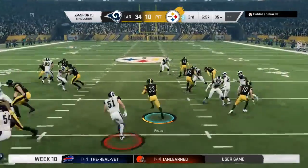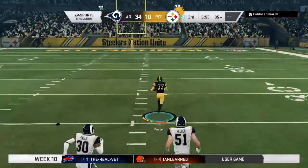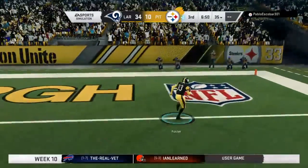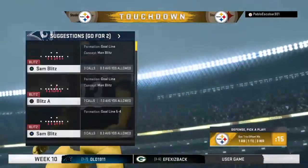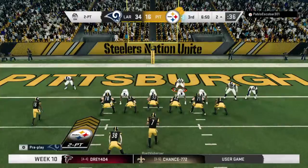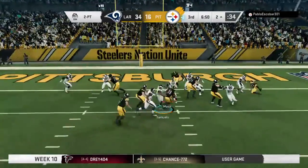This one fielded at the 5. And nothing but daylight ahead. The 30. 10, 5, and into the end zone. Touchdown, Pittsburgh. He goes 95 yards to the house on the kick return. And the Steelers are able to cut into that deficit.